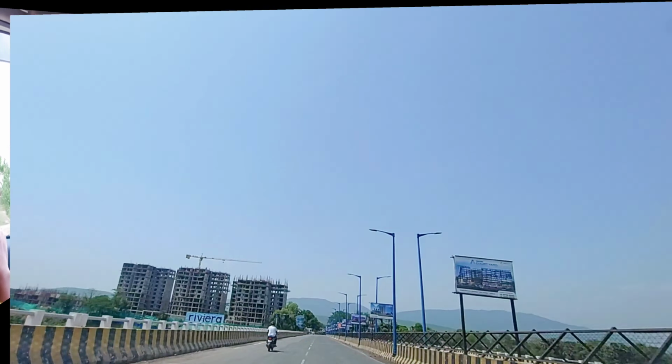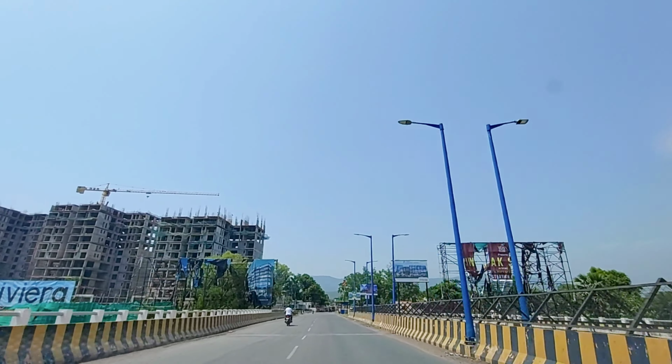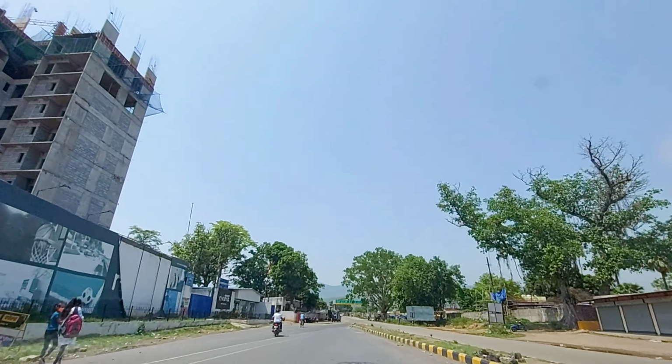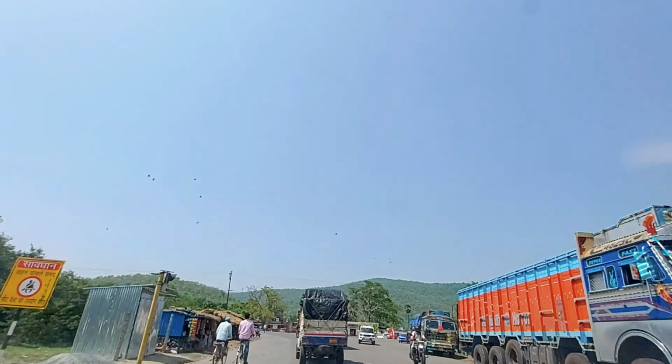Today we will visit the Surya Temple or Surya Mandir, located near Bundu. It's a Hindu temple complex dedicated to the solar deity Surya. It is situated on top of a hill on the NH-33, Ranchi-Tata Road, approximately 40 kilometers from the capital city of Jharkhand, Ranchi.